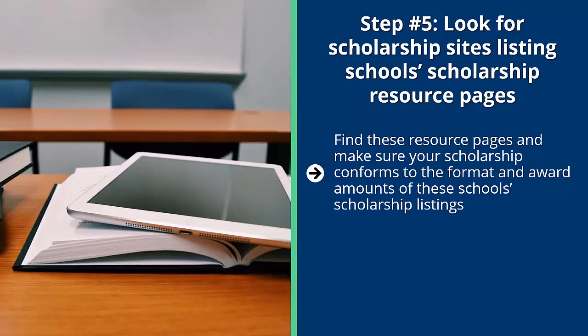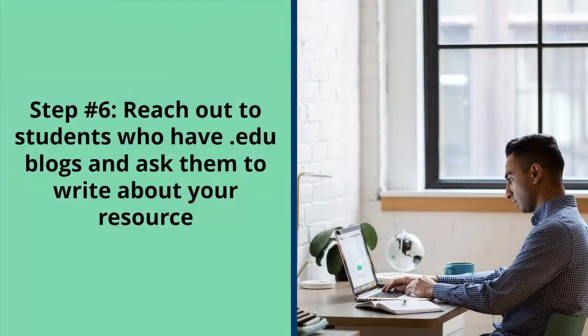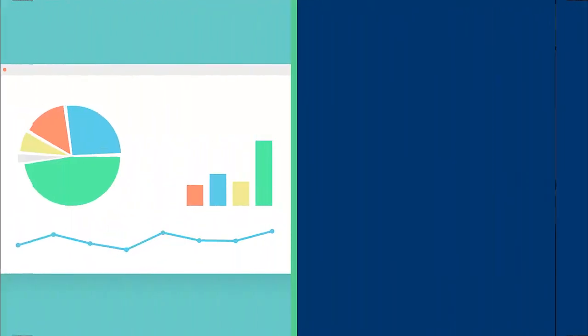It's very important to make sure that your scholarship is not some sort of scam. It has to be a real scholarship. You also have to be clear about your awards criteria, how exactly you're going to pick the winner of the scholarship. Step number 6, reach out to students who have .edu blogs and ask them to write about your resource. You can pay them, or you can basically appeal to their willingness to support your resource website.